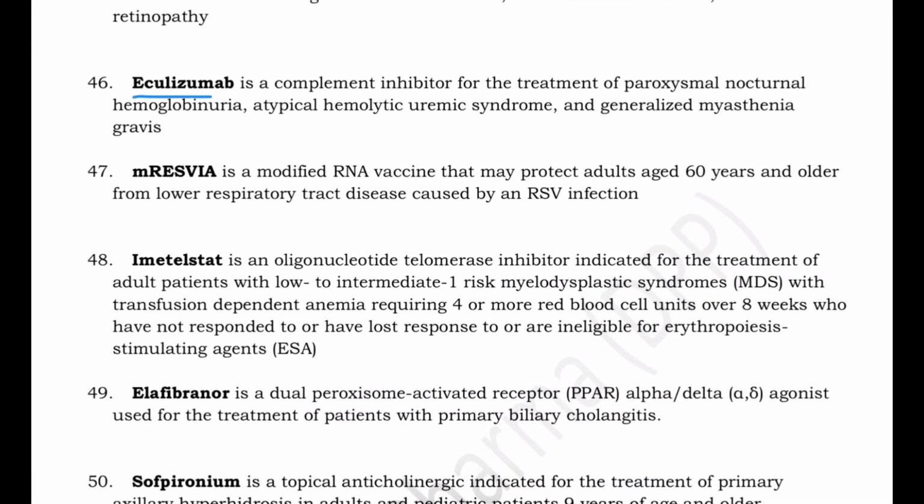Then eculizumab. Eculizumab is a complement inhibitor for treatment of paroxysmal nocturnal hemoglobinuria.